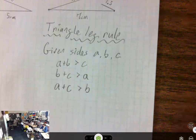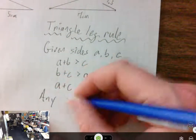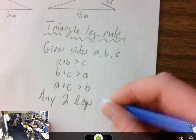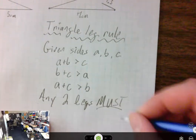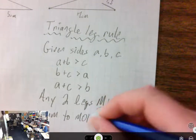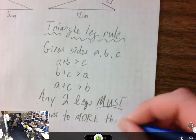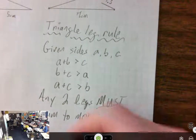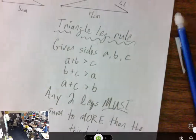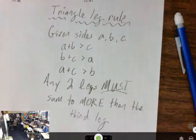What that really means is any two legs must sum to more than the third. Given sides A, B, C, any two sides have to be bigger than the third. So it's easier to think about than it really is to write with the inequalities.